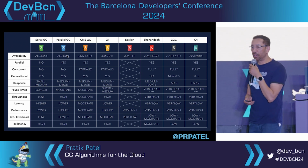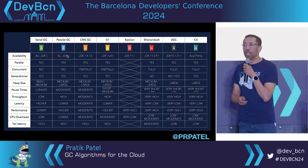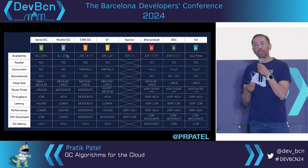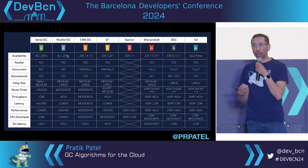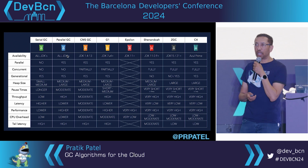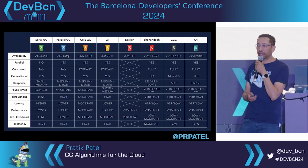Actually, the one that we haven't talked about is the one in the middle called Epsilon, which is single-threaded, basically it's no garbage collection. So this is good when you have a really, really low memory environment, something like a Raspberry Pi that you want to run a Java application on, okay? It's not really good for production use aside from IoT devices and things like that.